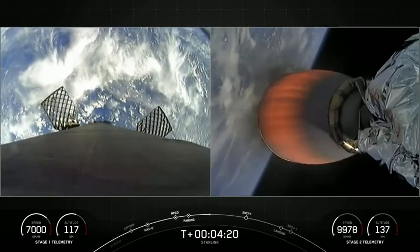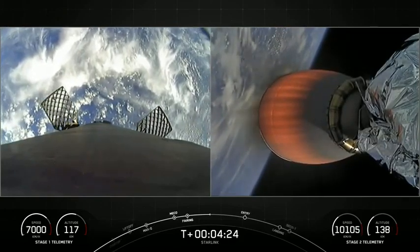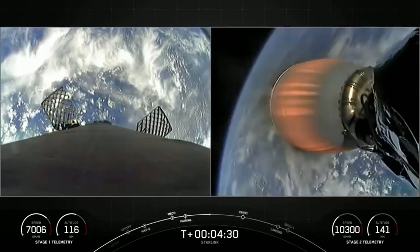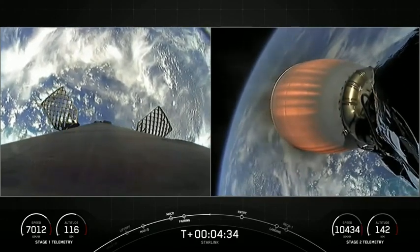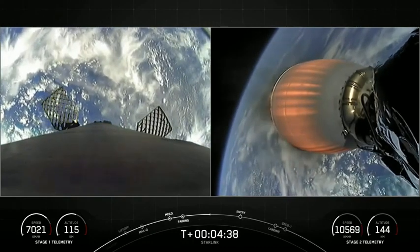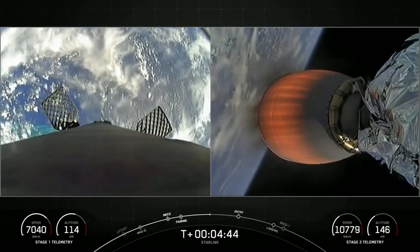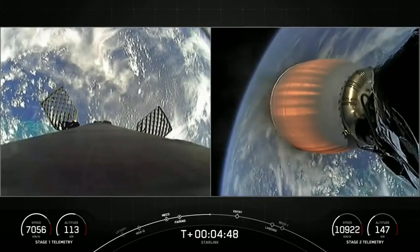Acquisition of signal, Bermuda. And the V2 mini Starlink payload is still attached to the second stage vehicle. Vehicle's on nominal trajectory. And good callouts there. As I mentioned earlier, today's Starlink mission marks SpaceX's 25th mission this year and second launch of our V2 mini Starlink satellites.